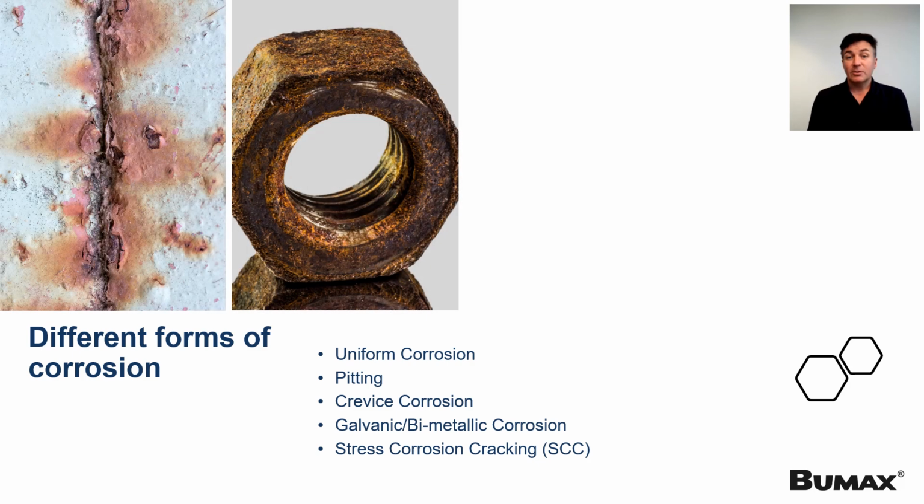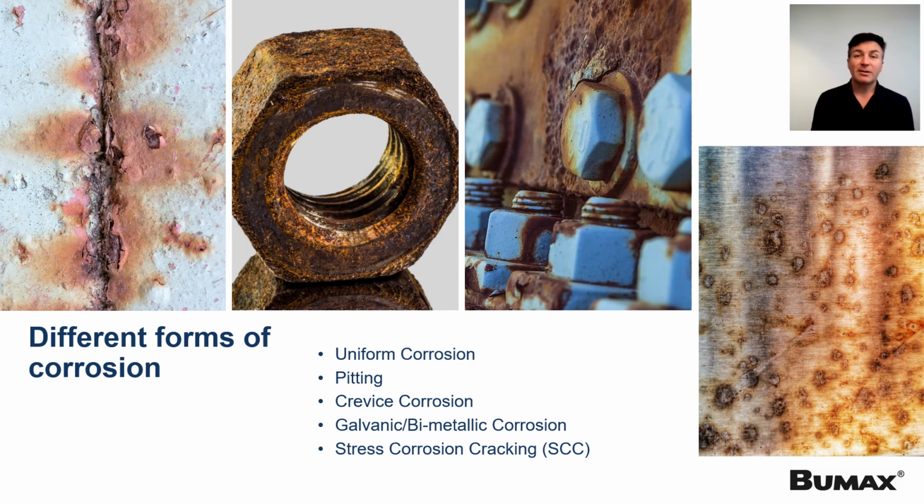Uniform corrosion, also known as general corrosion, is the uniform loss of metal over an entire surface. However, it is not the most serious form of corrosion of stainless steel because it is relatively easy to predict and see. This type of corrosion is perhaps the most well-known corrosion type in existence. A typical example would be red rust that you would see on metal that has been exposed to outdoor conditions. However, there are other types of corrosion that are much more serious, and they are pitting, crevice corrosion, galvanic or bimetallic corrosion, and stress corrosion cracking, otherwise known as SCC. And these are some of the topics that we're going to cover in the coming slides.